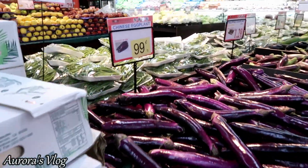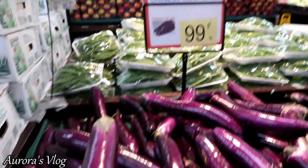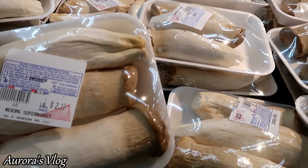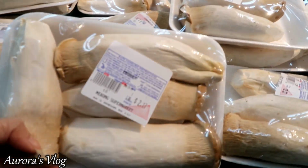Eggplant! Chinese eggplant, Philippine eggplant. Chinese eggplant here, 99 cents. Whoa. They're so shiny. What is this? Some kind of organic king mushroom, $1.99. It's so pretty big.